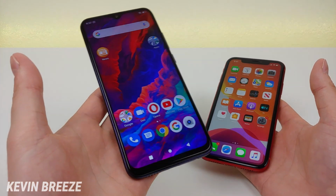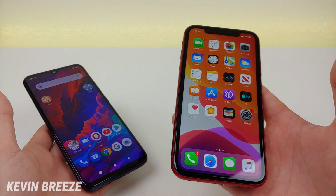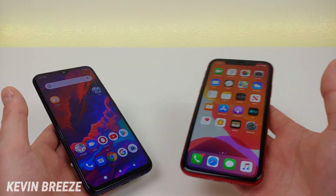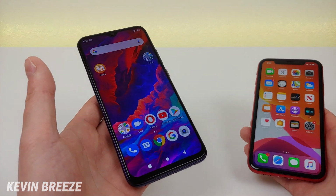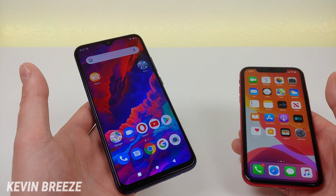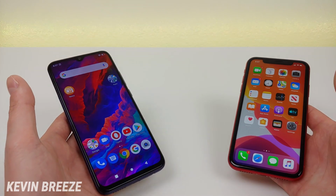And really, when comparing the BLU G9 Pro to the iPhone 11, I don't know if it's really worth the extra money for the iPhone 11. I mean, if you really want to get the iOS experience, then I suppose this is the way to go. But certainly the BLU G9 Pro does not do a bad job at keeping up with the iPhone 11 despite its significantly lower price tag. So I'm really interested to know what you think.